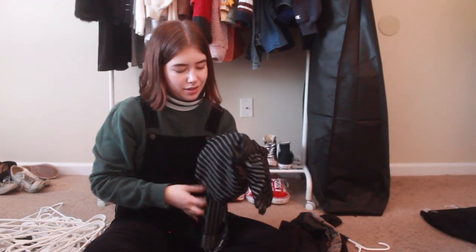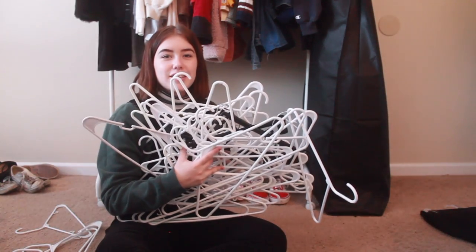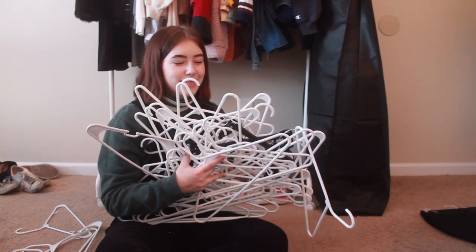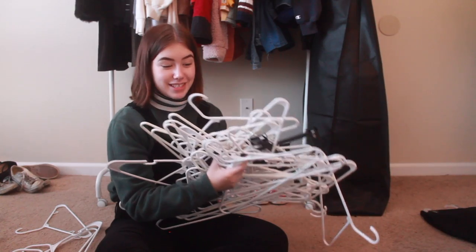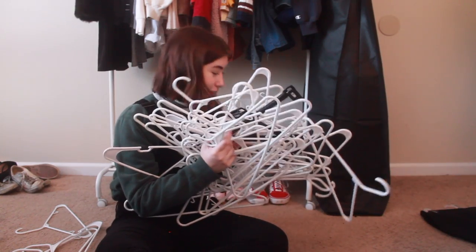Don't know how this got over here because these are my PJ pants. Look at all of these hangers that I just took clothes off. This is somewhat ridiculous, but I'm glad that I could get rid of this stuff because it makes me feel good to get rid of stuff.